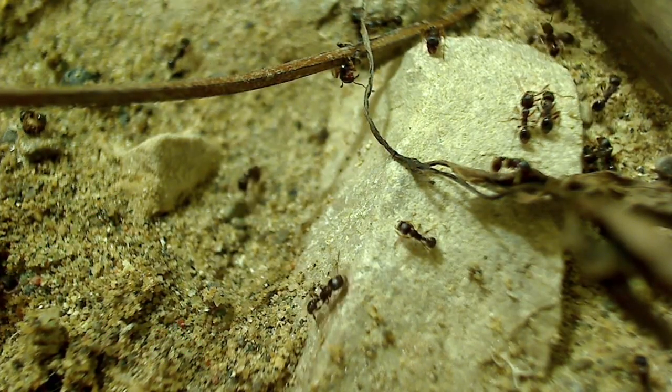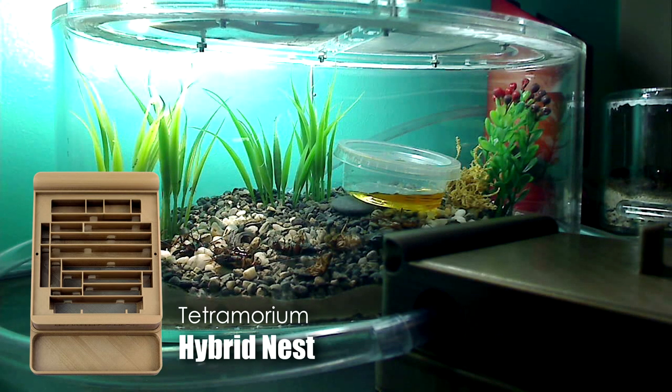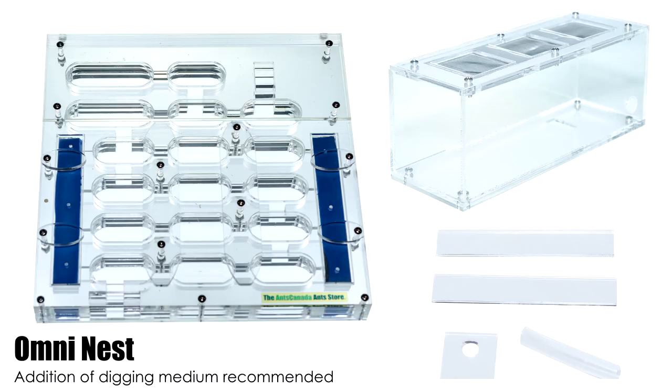Let's talk about housing. One of the things that I love about pavement ants is they are so easy to house. Being highly adaptive to the varying niches of human environments means they tolerate a wide variety of conditions. If you're gonna try your hand at creating a formicarium for your ants for the first time, these are the ants to try it on. If you were looking for a perfectly designed formicarium for Tetramorium ants, I would recommend the AC Tetramorium hybrid nest from our store, tailored specifically for pavement ants, or the AC Omni nest with a digging medium placed inside for comfort. These ants like nests with tighter tunnels with a varying nest humidity.